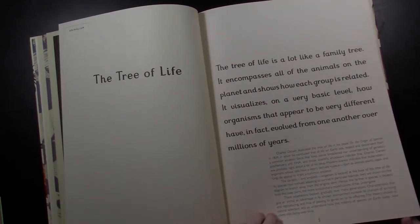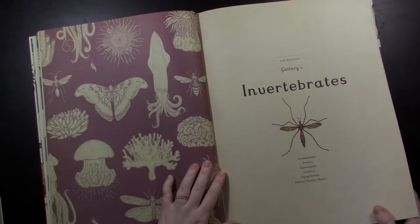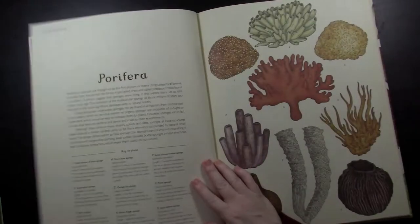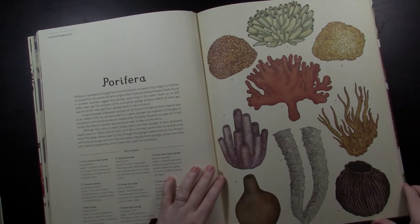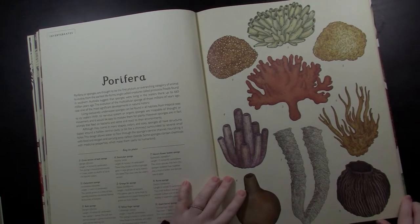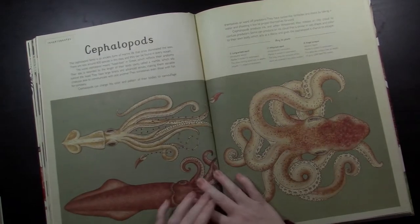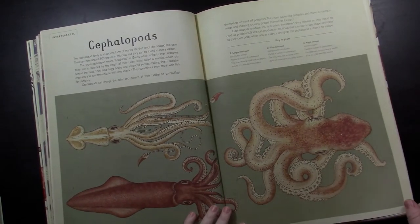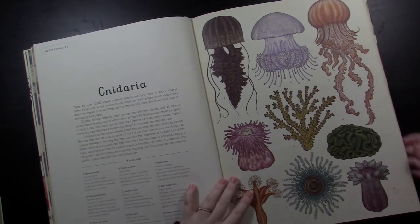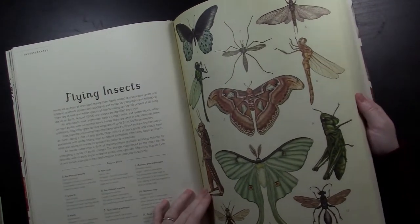Tree of life. There's a little bit of education here too, of course. Yeah, we've got these cool sea life thingies, porifera, to be specific. Cephalopods. Yep. Butterflies and insects and stuff.